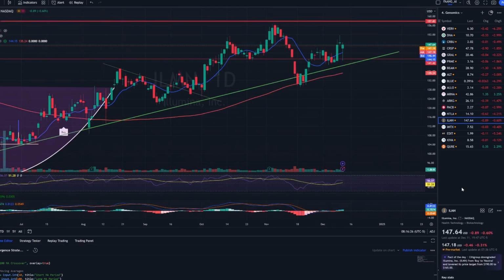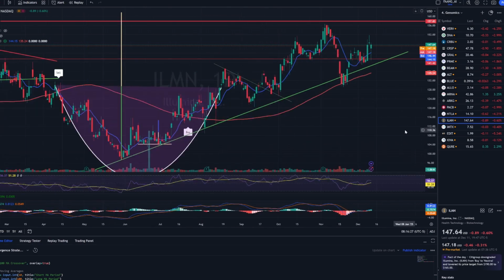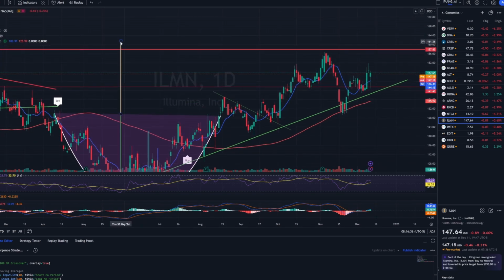Illumina is down 0.31% in pre-market trades. It is still, in my opinion, chasing the cup and handle target of around $160 to $161.